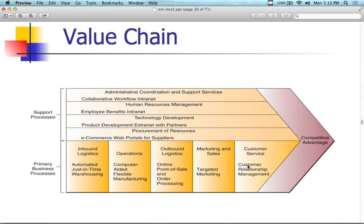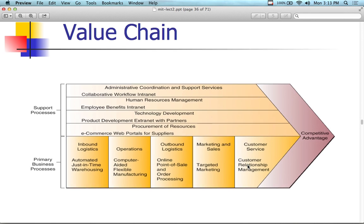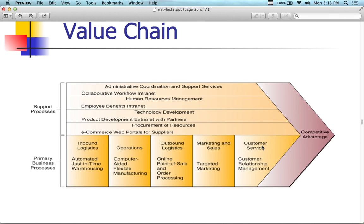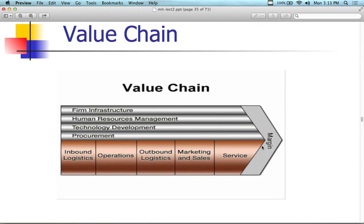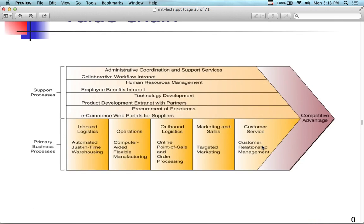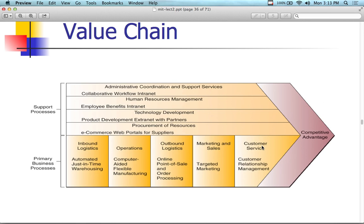So what do we got here? We got support services and we got business services, which is kind of interesting because you don't have the same kind of breakdown in an education environment, but you do. If you look at this value chain, this is the bigger picture of all the different departments. You got human resources in here, and you got technology development in here for a company. You come down here and you look at this perspective. It's broken out in a little more detail. So you have support services and you have primary business processes.